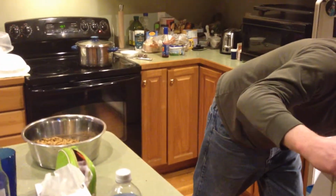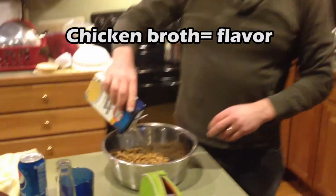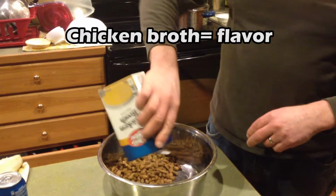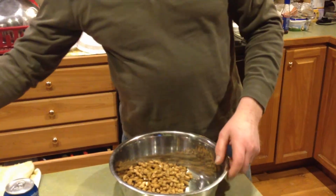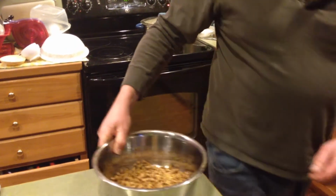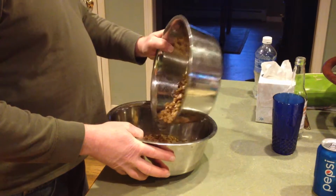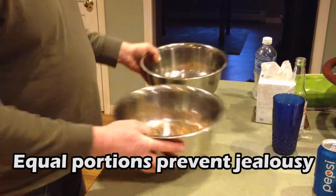To make it more appetizing, add some extra flavor by adding a little chicken broth to the food. This is healthier than adding butter or oil, and will make your dog appreciate your food better. If you have 2 dogs, make sure they get equal portions, regardless of age.